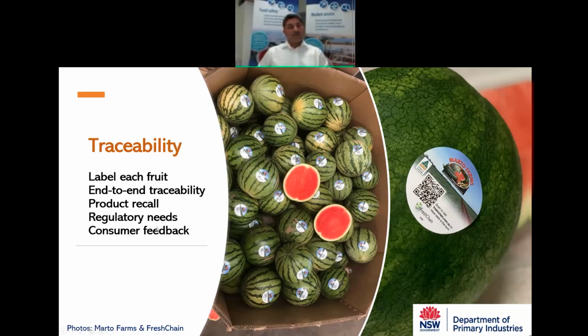As part of our corrective controls, traceability is important for the industry. We want industry to follow best practice in traceability too, where we expect the industry to label each fruit so that there's end-to-end traceability. If there's a need, the product can be recalled without affecting the whole industry. That's really important. You can see in the picture, a grower from Queensland is using this blockchain-based traceability solution where each watermelon is labeled, and the consumer can also scan the label, look at the farm, and probably give feedback to the grower.